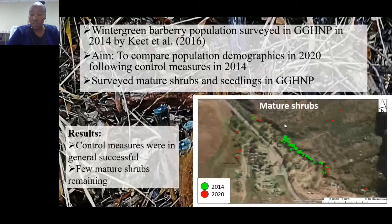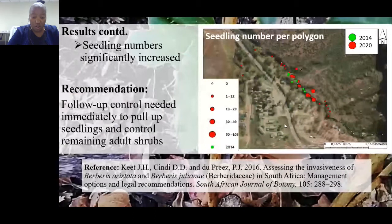Our results show that control measures that were put in place by Kitt et al. in 2016 worked well at eradicating most of the adult population of Berberis julianae, as very few mature plants were recorded. However, some mature plants were observed and were reproducing. Despite the total number of mature Berberis julianae shrubs being reduced, statistical analysis showed that there was a significant increase in both number and density of seedlings during the 6 years following control measures, with the total number increasing from 6 to 588. In conclusion, if left unchecked, the population will continue to grow rapidly.